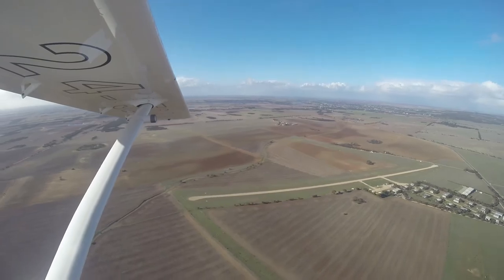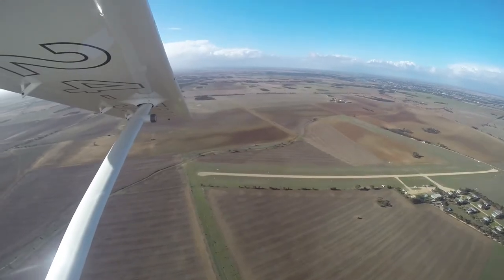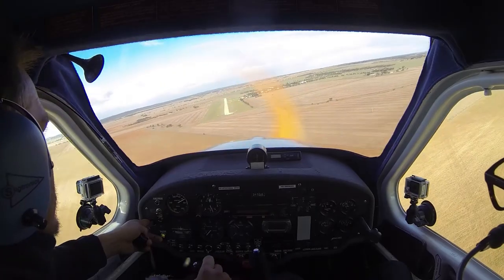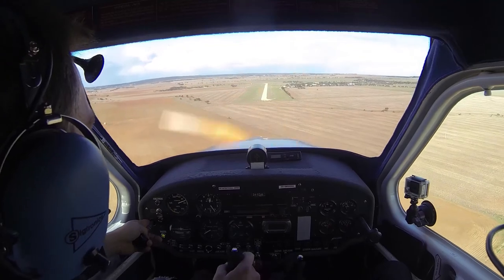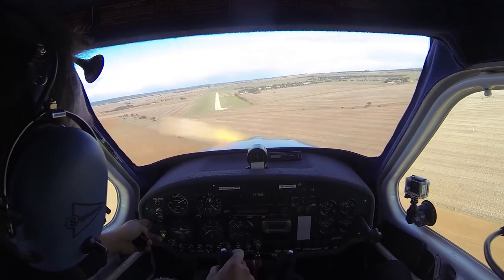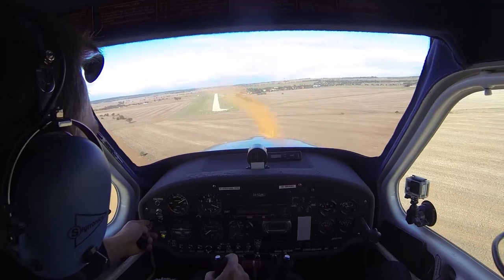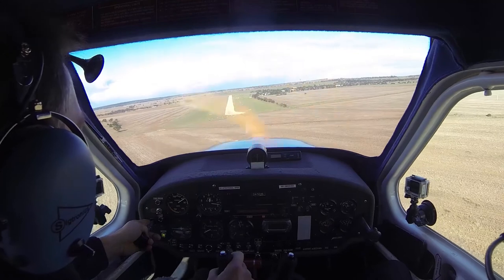Murray Bridge, Jabiru 5246, joining midfield crosswind, runway 19, traffic Murray Bridge. Perfect. Traffic Murray Bridge, Jabiru 7560, turning base for a full stop Murray Bridge. Correction, 19. I think Murray Bridge is Brumby 8679, we're 5 miles to the southwest inbound at 1,500.